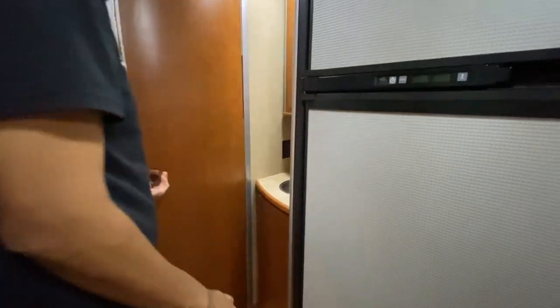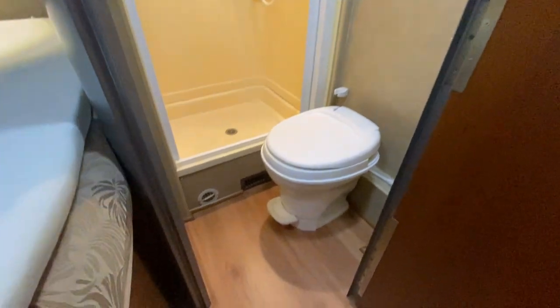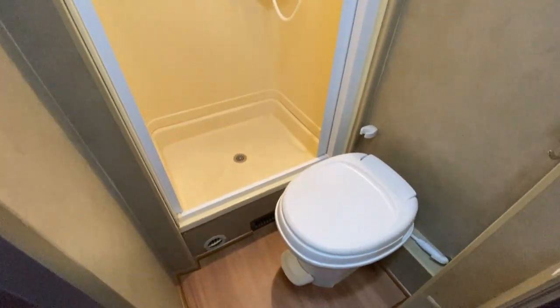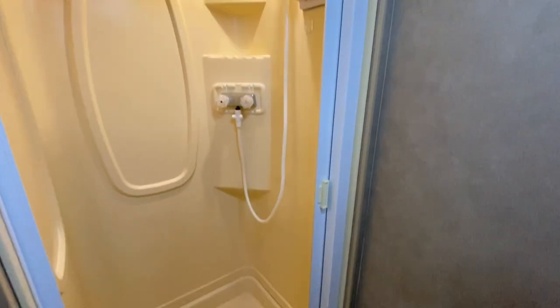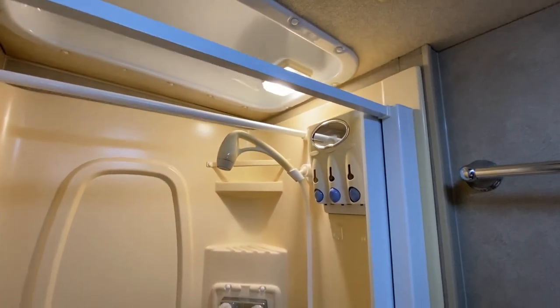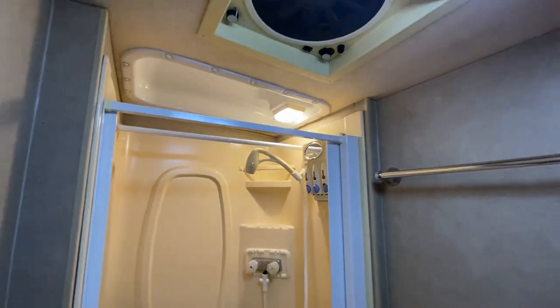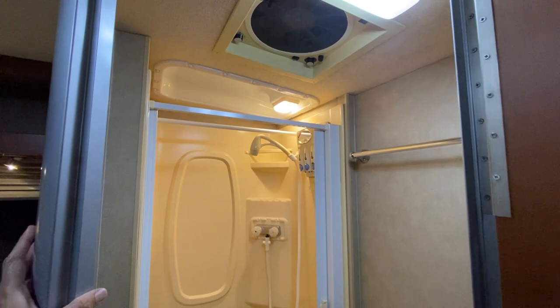And the corner bathroom, it has a good size toilet area. And then you've got a stand-up shower. That yellow light is also LED. That's the only yellow light on the ceiling, besides some of the reading lights. Yep, got a fan up on top.